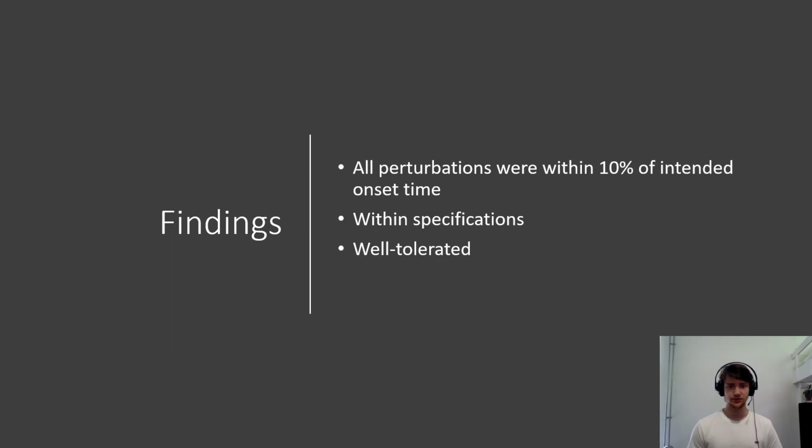It was also said by the subjects that the device was not uncomfortable, and it was overall well tolerated by the subjects. From this, we can conclude that the ETH knee perturbator can indeed apply well-timed and reproducible perturbations during gait.